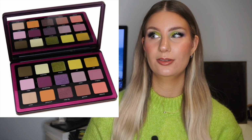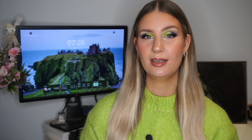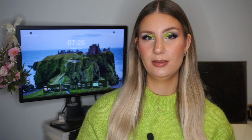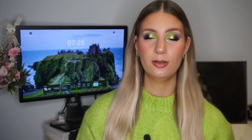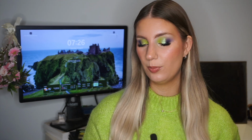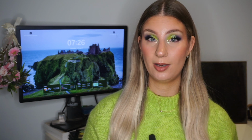I am dying to try this one, and surprisingly, it's not for the multi-chromes in here. The reason why I want to pick this palette up is because of the mattes and the undertones of the mattes. I feel like the quality of Natasha Denona is so good, and the shades in this palette and the undertones of them are so unique, and I feel like they're very wearable. They're the type of colorful shades that I'm going for right now, which is colorful but still a bit more wearable and muted. Today I'm wearing quite a bright look, but in general, that's what I'm drawn to at the moment. So this is definitely one that is very, very high up on my wish list.